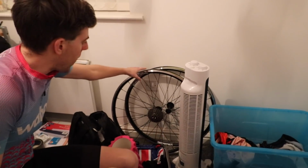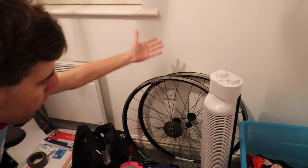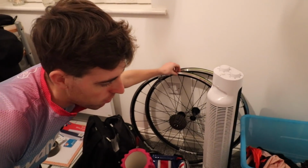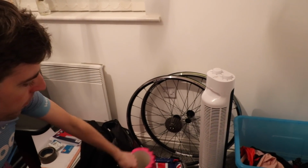I've got my Ed Mode wheels here, which I've still not even ridden. Still brand new, a brilliant shiny rim on them. I'm looking forward to riding those at some point from Chin Lad.